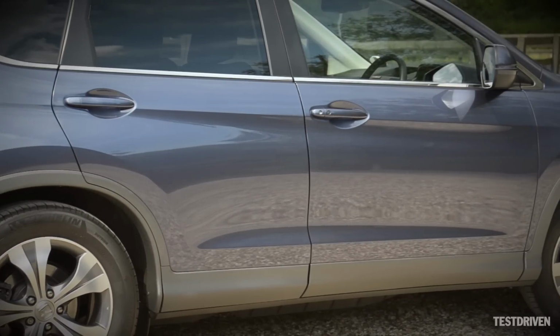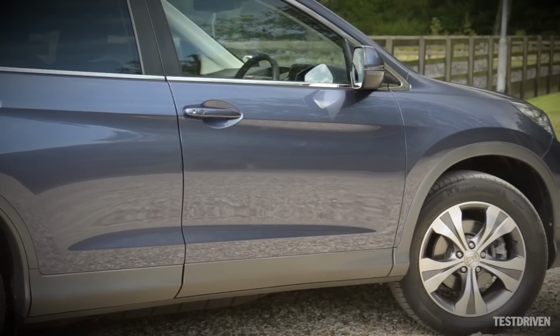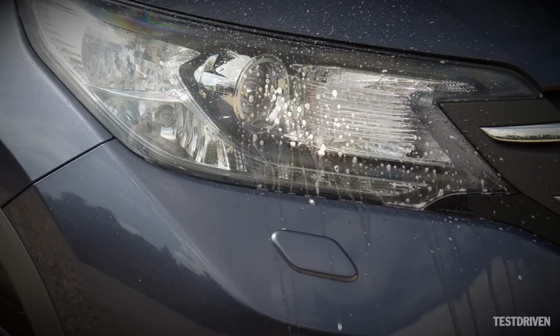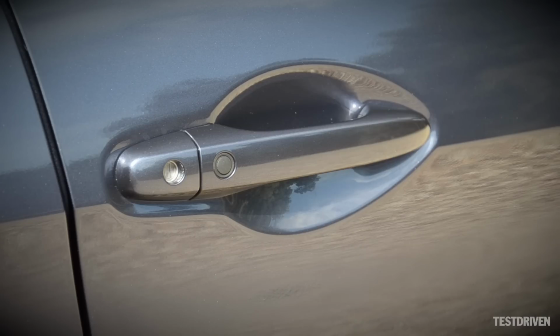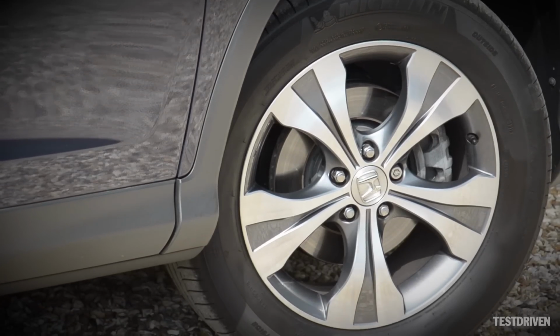Our test car is a range-topping EX model and features leather interior, a powered tailgate which we'll play with later, xenon headlights, keyless entry which, with the fob in your pocket, unlocks the doors automatically as you pull the handle and locks using a button on the fob or the door, and 18-inch alloy wheels.